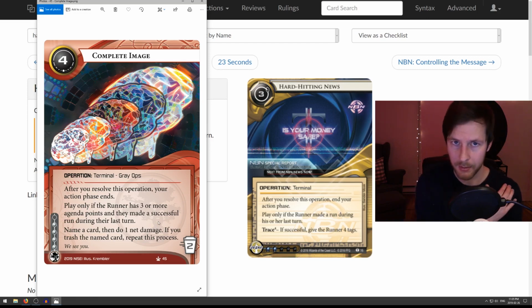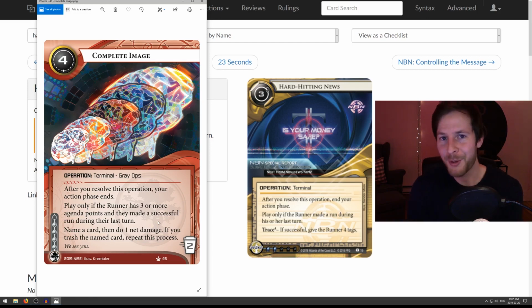So in theory, if you know every card in the runner's hand, you could play this once they have 3 agenda points and made a successful run, and you can rip through their whole hand. I think the numbers are, if you know every single card in the runner's grip, if they have a 5 hand size, if my numbers are right, it's like a 0.008% chance of being lethal if you know every card in hand, which is super unlikely, but it's just a numbers game at this point, right?